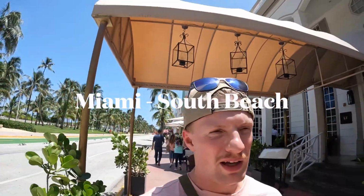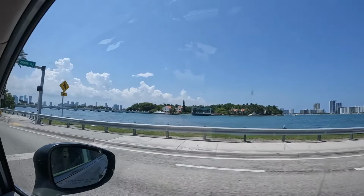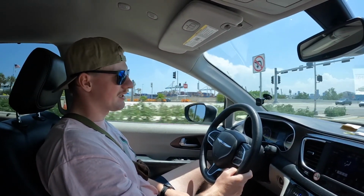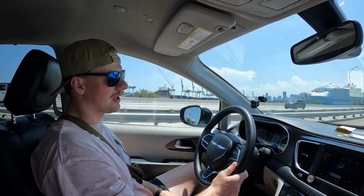Alright, so we are in Miami and we are going to Gator Park, which is in the Everglades. We're going to go see some alligators, hopefully. So we're leaving behind South Beach. I think it's around a 40 minute drive to the Everglades, and then we're going to get onto our airboat tour.